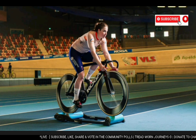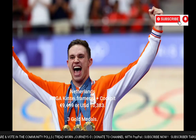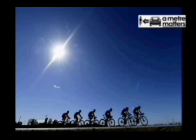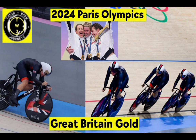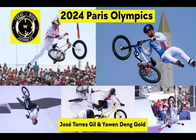UK Sports Institute CBC1, as used by the Great Britain cycling team. CBC1, frame, seat post, stem and fork, €64,350 or $70,357. And the Hope HB.T Paris, frame, fork, seat post, stem and handlebar, €29,188 or $31,912. Resulted in 1 gold, 3 silver and 4 bronze medals for Team GB.